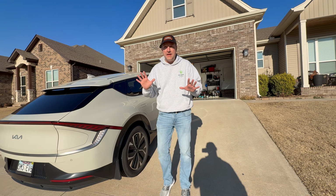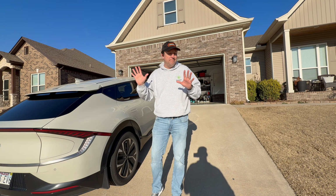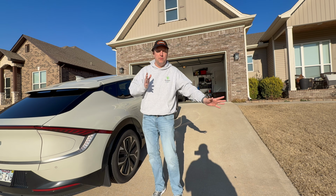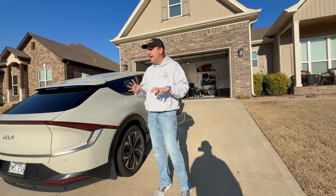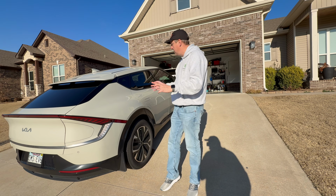The way it's integrated with everything else, I compare it to owning an Apple versus an Android, and people will disagree with me on that. But it's just everything works. It works with the app. It works with everything. It sends you text messages. It's great. But let's pop inside.